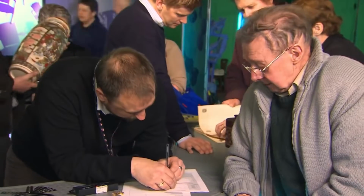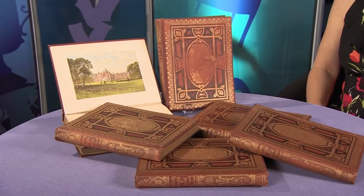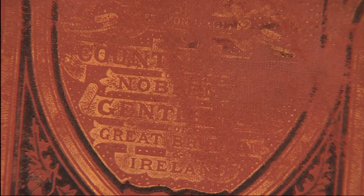Welcome back to Dickinson's Real Deal from Scunthorpe. Will Debbie Serple's first lot speak volumes? I've brought a few books in that were my parents'. They've been in the family a long time. They've got a bit of damage on them, but I'm hoping that somebody will appreciate them.